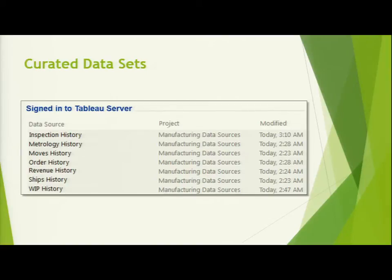But you can see we've got a broad range of information. So when I say these bite-sized chunks, that's kind of what I'm talking about. With each of these, for us, lot number and/or date time were the blend fields that we used, and we can now pull data from the different data sets together if we need to do that.